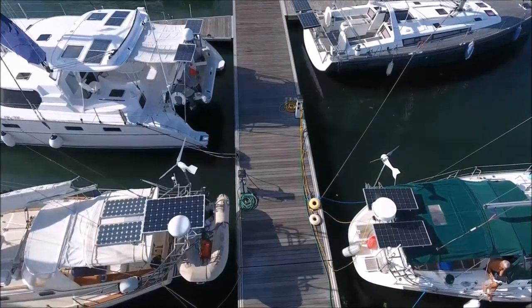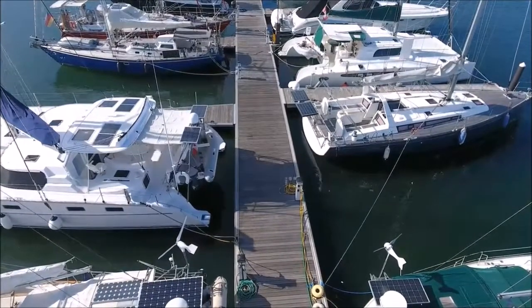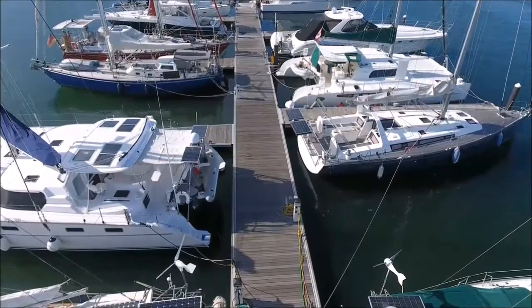And that's my boat directly off to the right there. As you can see, lots of space between the boats. So they can put 2 cats in the same slip area.